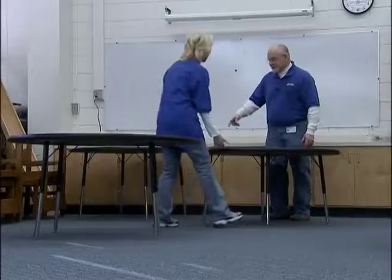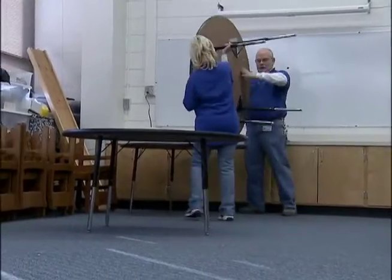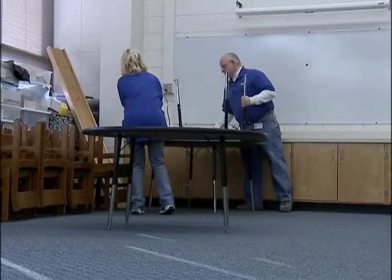There's always something that needs to be done. A room's too hot, a room's too cold, there's a mess that needs to be cleaned up, we need toilet paper in the bathroom, paper towels in the bathroom. There's always something that needs to be done. Big or small, it just depends.